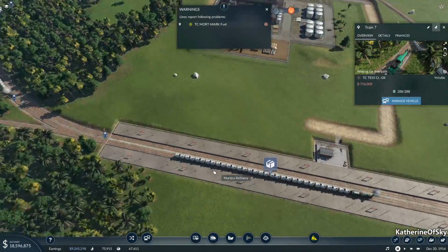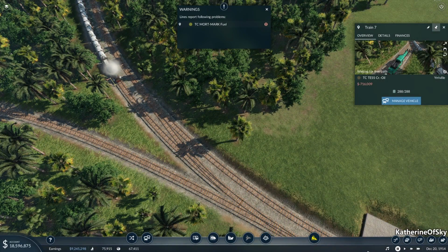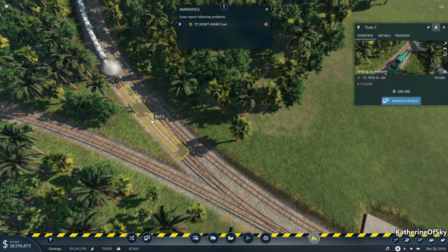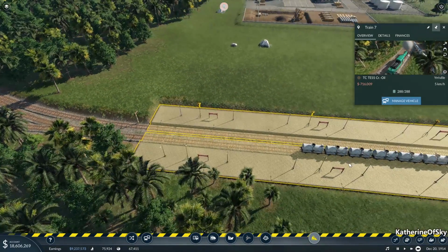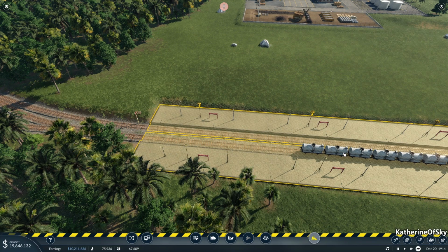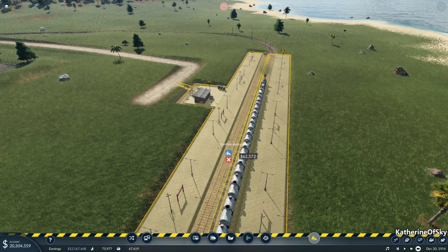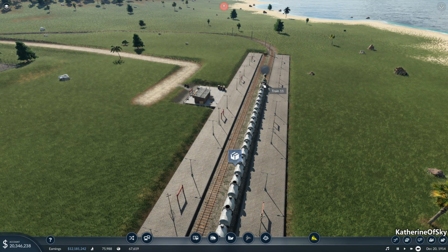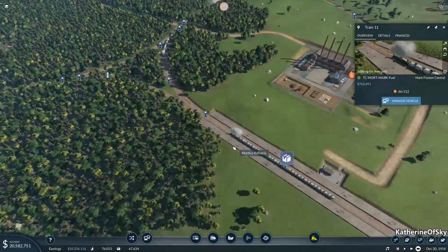Waiting for free path. Okay, so what I want to do here, I probably want to delete this. And then it will see the free path, I believe. Reverse, please. Oh no, not you. We're talking about you. I don't know. Oh, I might have messed up the other train. Oh no, not delete. Just click. Reverse you. Go on. There you go.